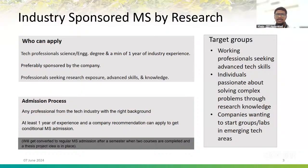The criteria to apply for this program is a minimum of 1 year of experience, preferably from a tech company and in a tech role as well. The admission process is very straightforward: with experience in a tech role and 1 year of industry experience, you can apply. And as I already mentioned, the program has in-person classes, so you should be available in Hyderabad to attend them.